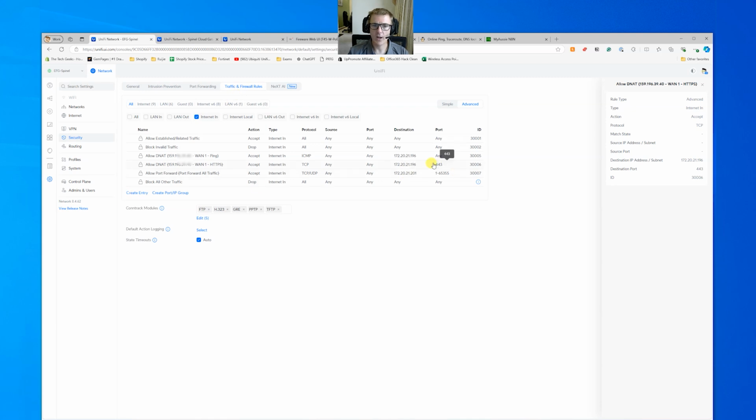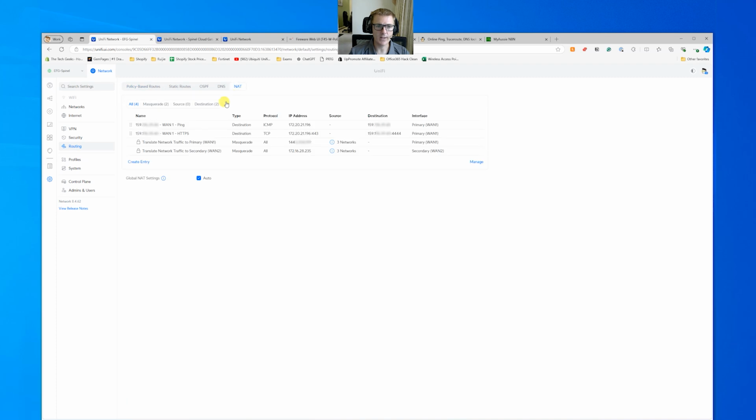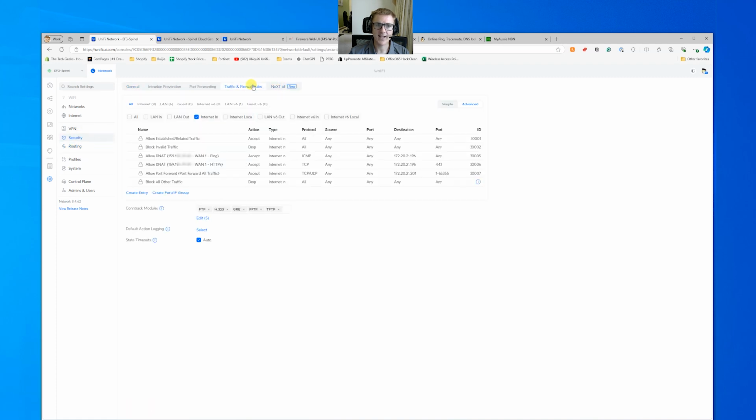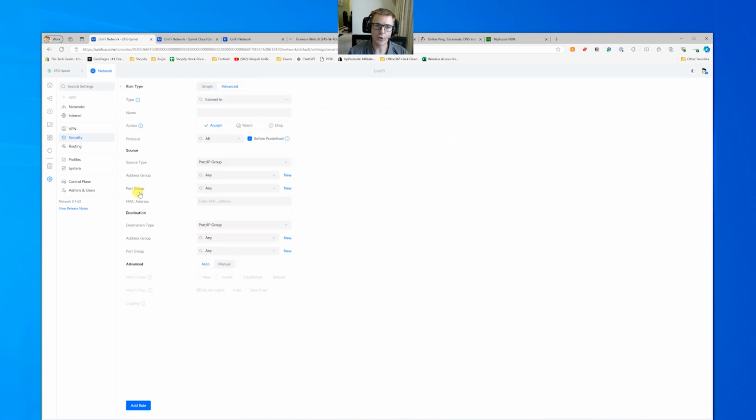We can't do a rewrite of the port and change the port number, which I think is what this rule had from memory, because in our NAT, when we created this one, as you can see, it was destined for port 4444, but we rewrote it to 443. So what we are going to do here is we can't actually translate that bit, so you'd need a NAT rule to still be able to do that.